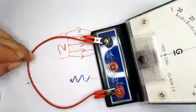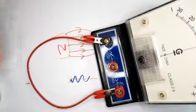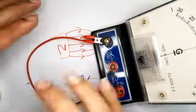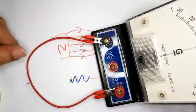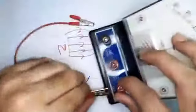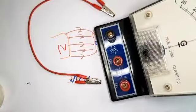It's not going to show up here because we don't have enough turns. To show a decent amount of flux linkage change, you actually have to have a powerful magnet and a number of turns. That would be what we showed last class, which was, instead of having just one piece of wire, we had a coil, right? And what did we do with the coil?